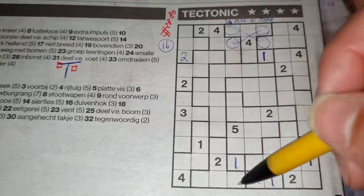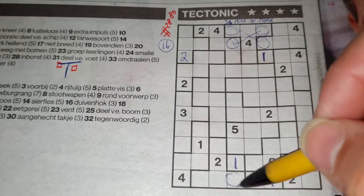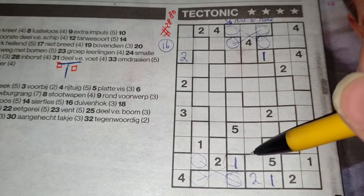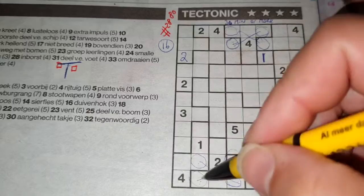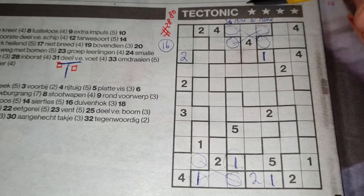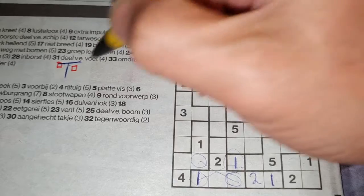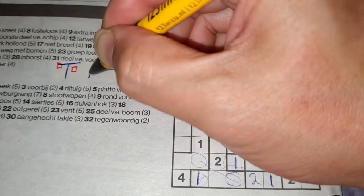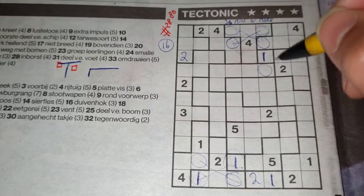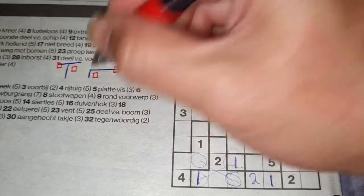T shapes. Here another one, upside down. Remember that this box has the same number as that box, and that box has the same number as this box. Well, we have a 1 here, so this will also be a 1. More T shapes? No. Then the following figure, the L shape. It's rotated. Remember, for an L shape, this box has the same number as that box.